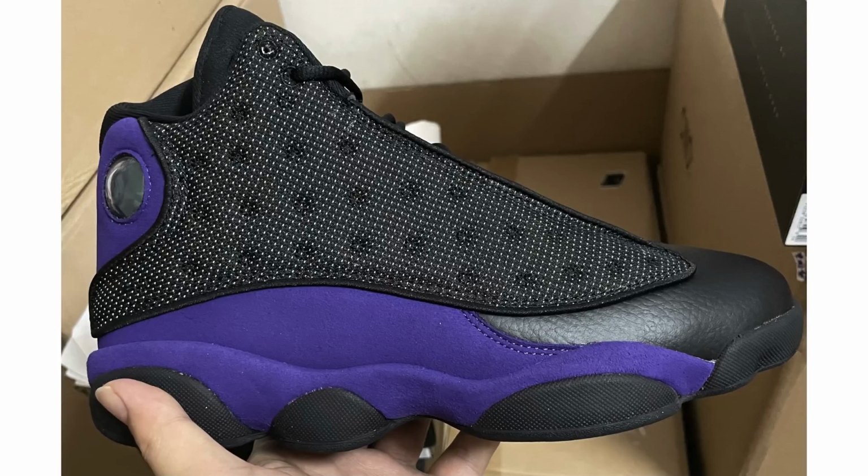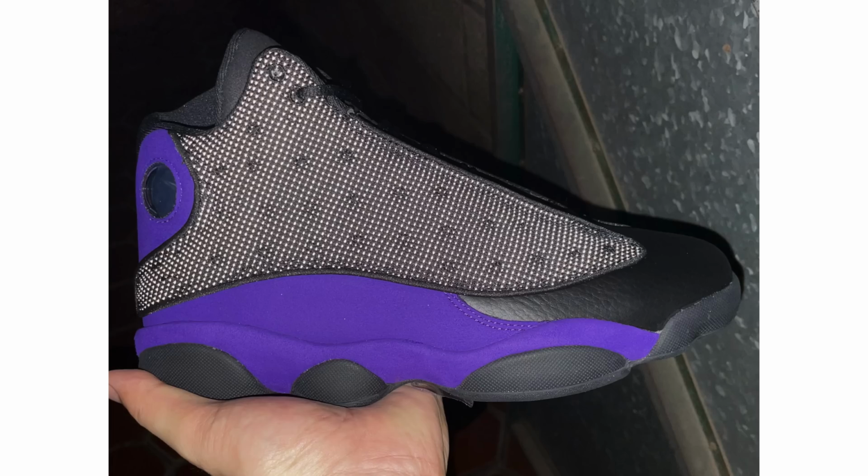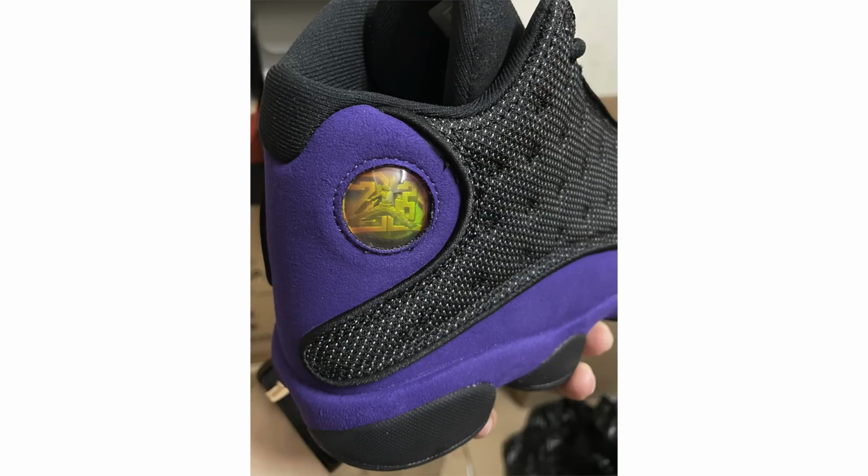But with these photos, we now can confirm that they will feature 3M reflective on the upper. As well, we have Court Purple suede on the lower panels, which also covers part of the midsole and extends across the heel. Not much more to go off of from these images. We do have black on the midsole, the traditional hologram by the heel, and black on the liner. These are definitely on point with the Photoshop, which leaked a few months back.